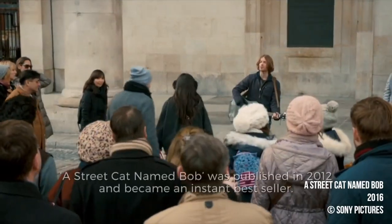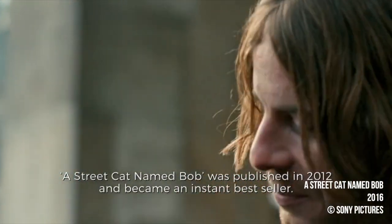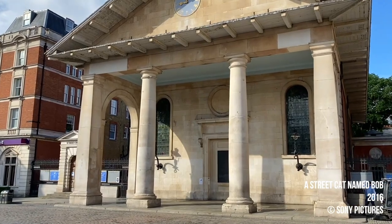Satellite moments light up the sky. Satellite moments are just passing by.